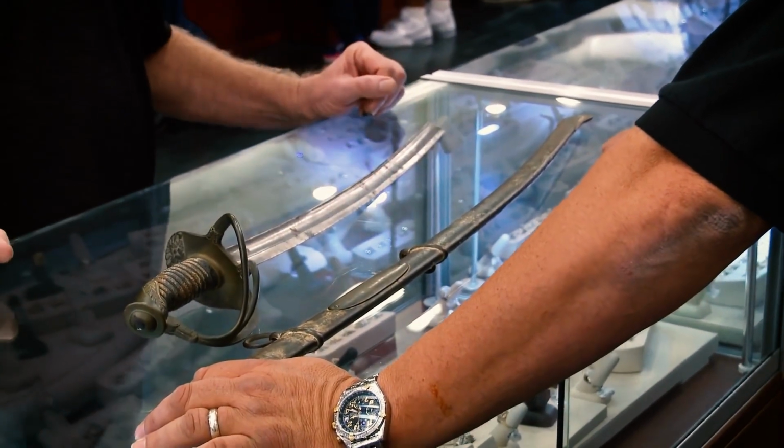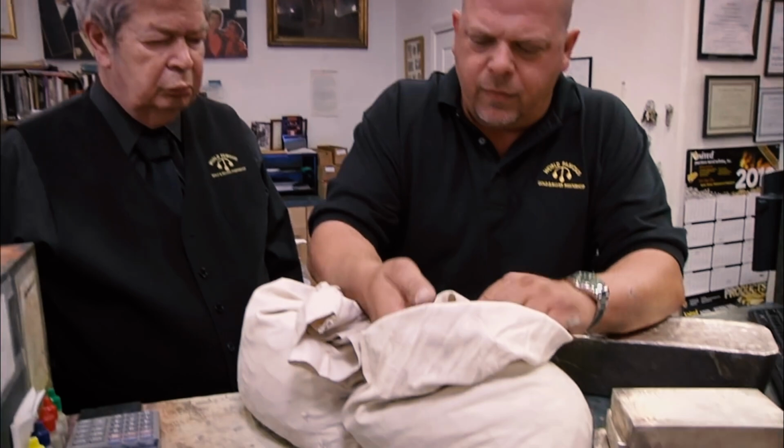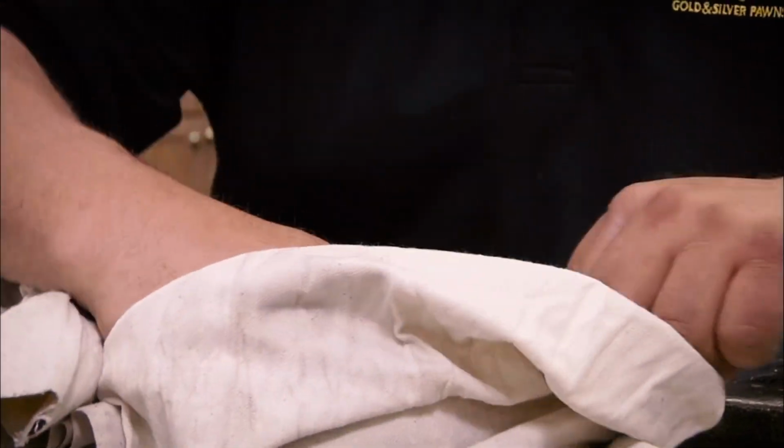The glitz, the glamour, and the occasional scandal. Welcome to the world of Pawn Stars. From rare artifacts to quirky collectibles, the show has captivated audiences with its unpredictable items and fascinating stories. They look right. It's the right color.